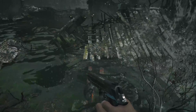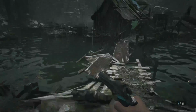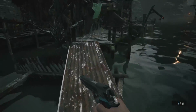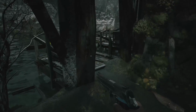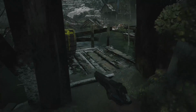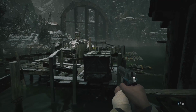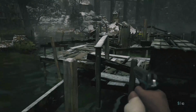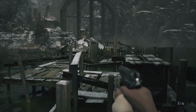Just let the gross fish guy do his thing. Now, another thing you'll notice too is you are purposely slowed down when you try to cross. It's kind of annoying, but something we gotta deal with. So when you get inside the next shed here, there's a crate on your left for some ammo. And we'll see that we're eventually going to need to push this across to get over there, to make our return trip.